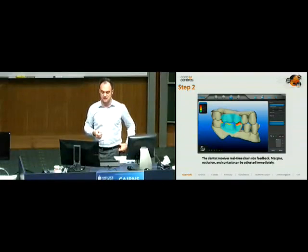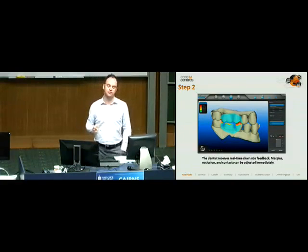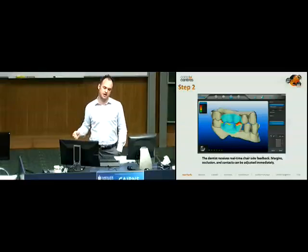You can just make out there in the middle of the screen the different colors. And in the top left of the actual image, you can't really see it, but it says clearance legend. So what it actually does is highlight in red or dark orange the areas where it might be a little high on the prep. So while the patient's still in the chair, you know if you've got enough room for the crown that you've prescribed.